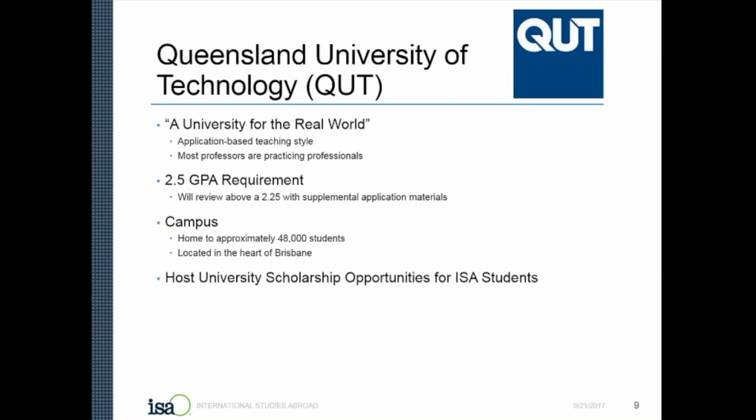QUT is also one of our partners who offer host university scholarships opportunities to our participants. QUT offers $3,000 AUD annually to ISA participants.